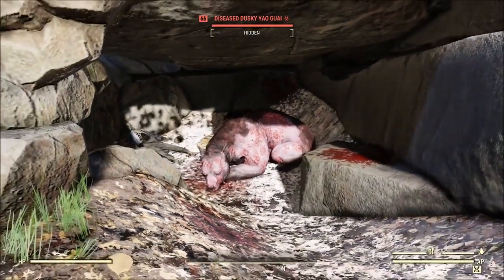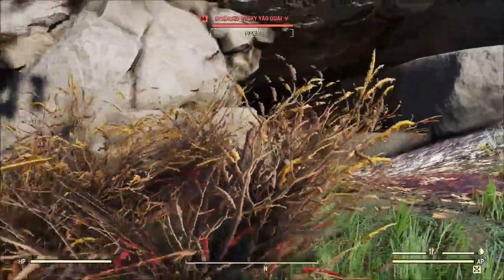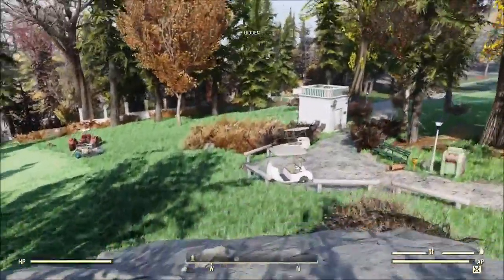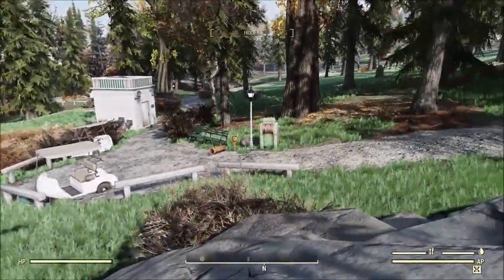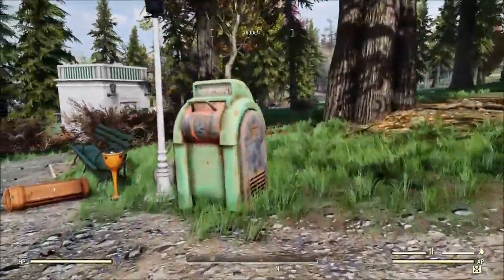Now, you can camp here. And yes, you might be a little bit crazy for doing it. Or, you just might be sadistic and building a trap camp to where people go and they get trapped with a Yao guai. Now I've just promoted people being evil. I am ashamed of myself.